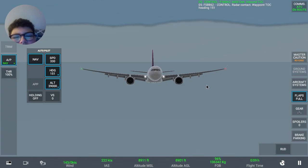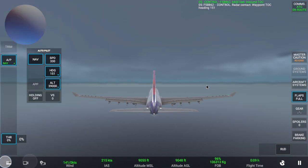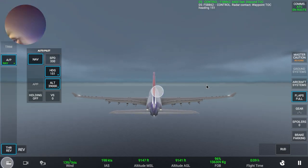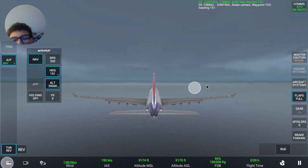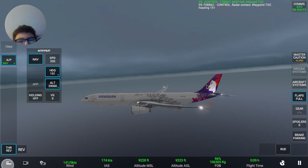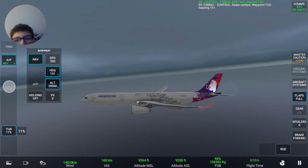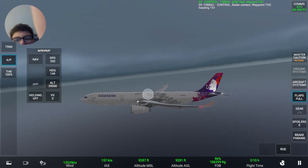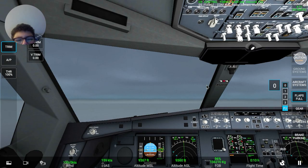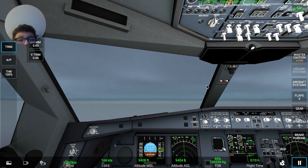So basically, thrust reversers are on the engine. So as you can see, what thrust reversers? As you can see, thrust reversers don't work. Also should do an engine fire.